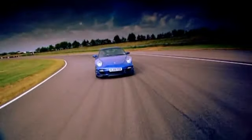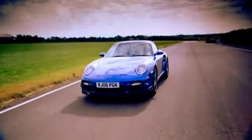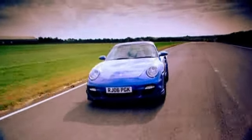With options like carbon brakes, this car costs a whopping £106,000. That's nearly 50 grand more than the basic 911. Can it possibly be worth it?